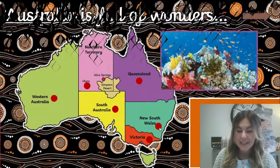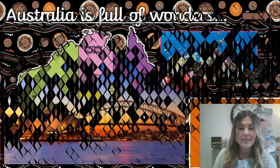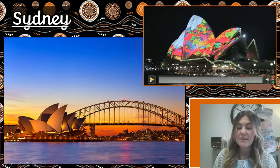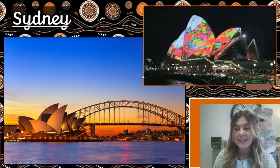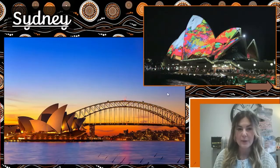The second thing I wanted to show you is Sydney Opera House, and here it is. It's a great big building that has big cinemas and theatres in it, and what does it look like? Right, it looks like a ship, and they have something called the Festival of Lights where they actually play videos on the sails, and look, how cool is that? It actually looks like something's being painted on the ship, which is very cool.